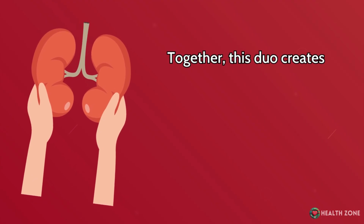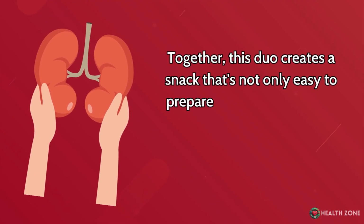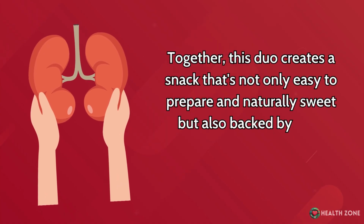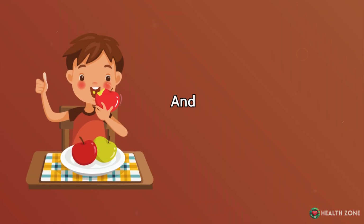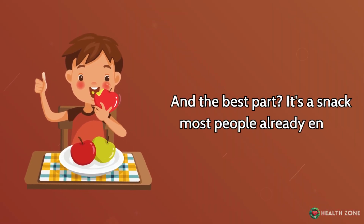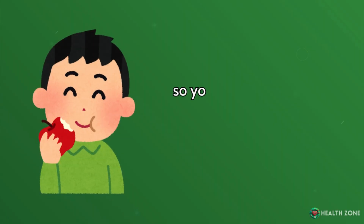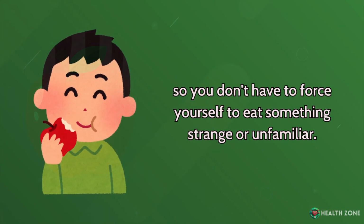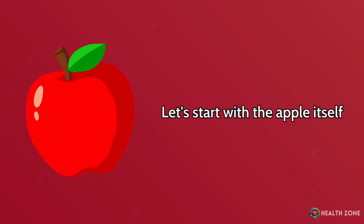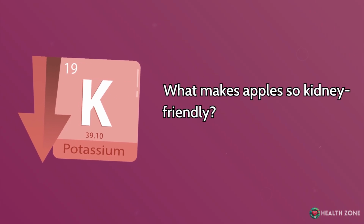Together, this duo creates a snack that's not only easy to prepare and naturally sweet, but also backed by solid science for supporting kidney function. And the best part, it's a snack most people already enjoy, so you don't have to force yourself to eat something strange or unfamiliar. Let's start with the apple itself. What makes apples so kidney-friendly?